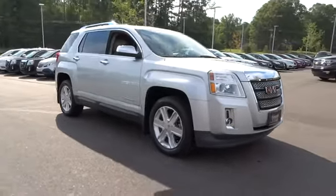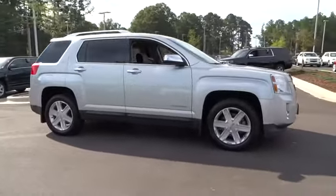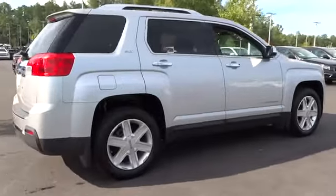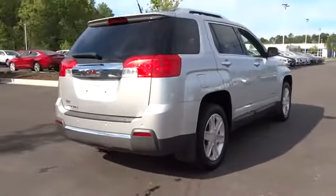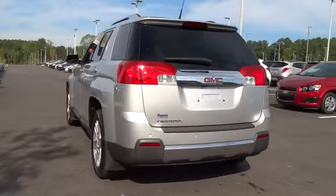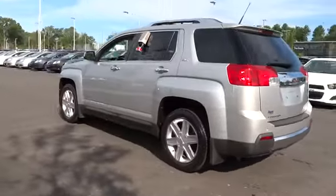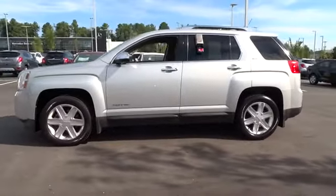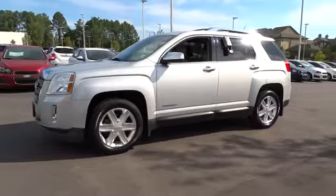The 2011 Terrain. The GMC Terrain combines the benefits of a crossover with the style and functionality of an SUV. Terrain offers uncompromised capability, a balanced stance, and a commanding view of the road, letting occupants enjoy a confident driving experience. And an EPA estimated 32 highway MPG is not bad either.